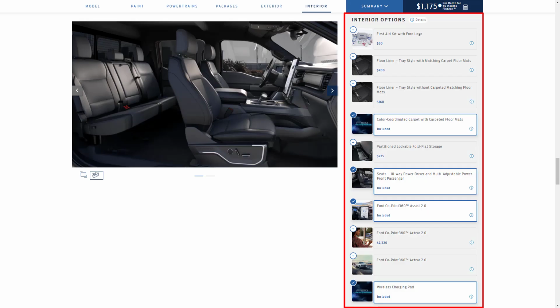Then moving on, we've got interior options. Some of it is first aid kits, accessories we can get at the dealer. And then other things are included things that we already have, like our wireless charging pad, the Ford Copilot 360. I guess we have color-coordinated carpet with carpeted floor mats. And then we've got the 10-way power seats, as we already know.